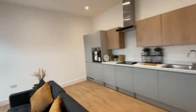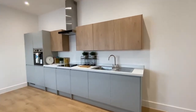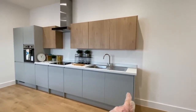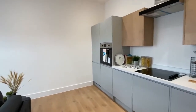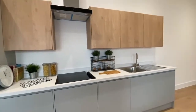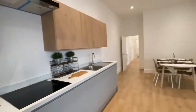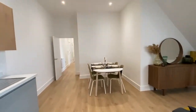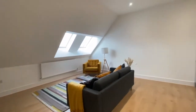Got a modern kitchen, integrated appliances. So there's a washing machine in the end here. Got a fridge freezer integrated on the end. Got the oven, hob. Really good cupboard space as well. Got the dining area and the living area. Really nice open plan social space here.